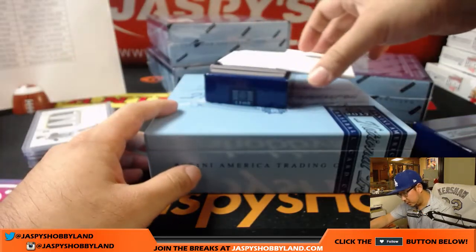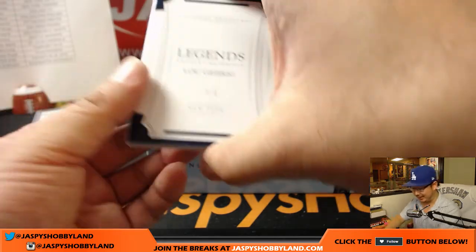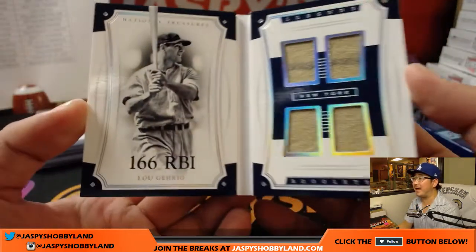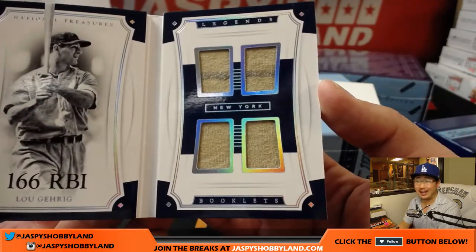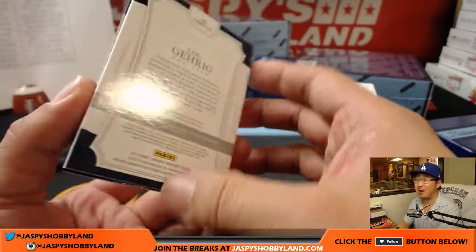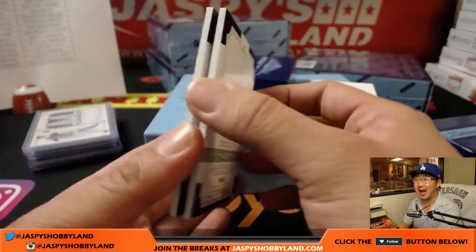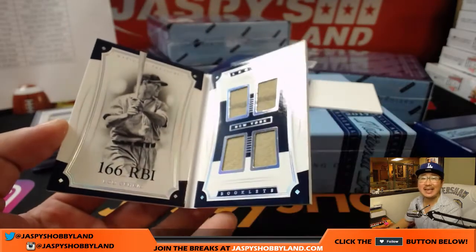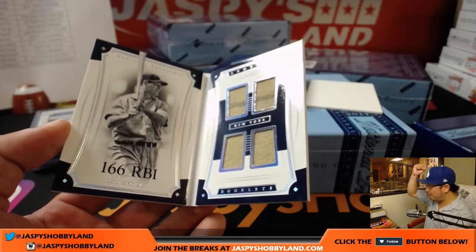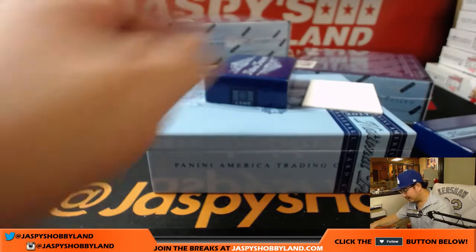All right, and the book. Wow. 4 out of 5 Legends booklet materials, Lou Gehrig. 4 out of 5. Wow. 166 RBIs. Quad relic. You can see the old pinstripes right there. Wow. Game used materials. Jason Debney and the New York Yankees, 4 out of 5, all aboard the Big Hit Express. Woo-woo! Man. Wow.